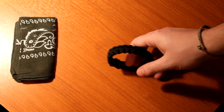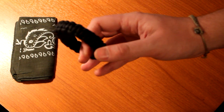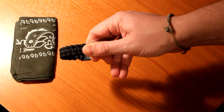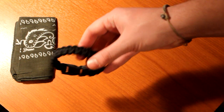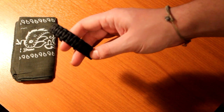Next one, that's the majority. I carry a paracord bracelet. In this case it's a black paracord with all the 7 strands. Plastic buckle, yeah, nothing more.